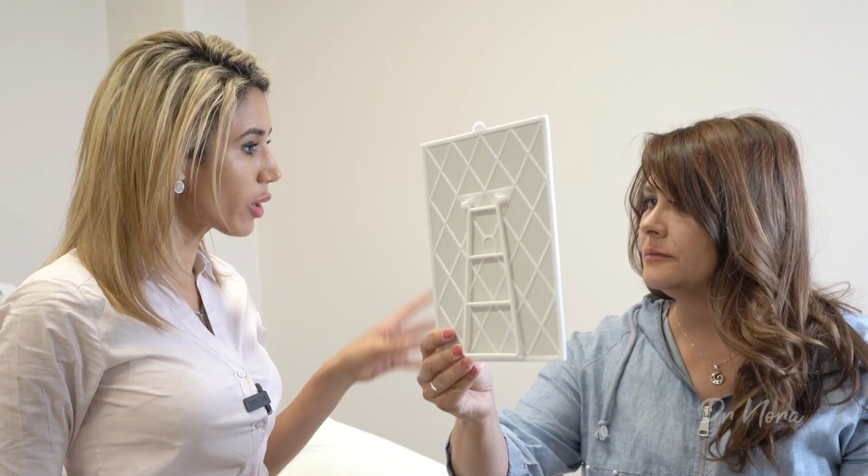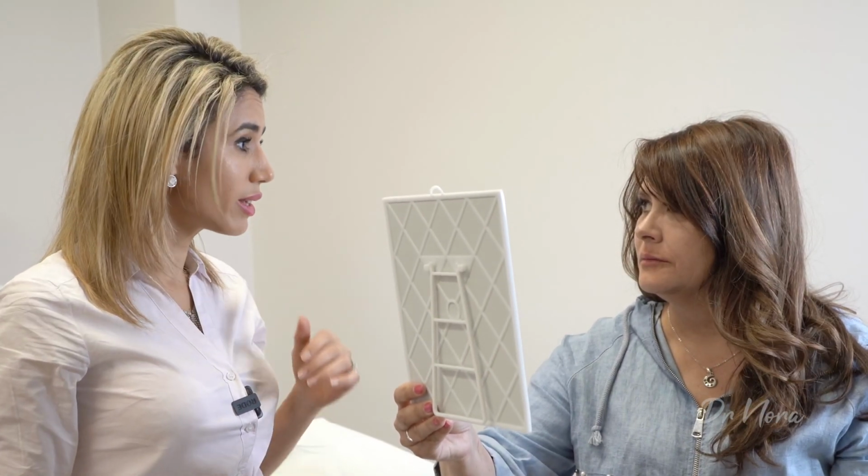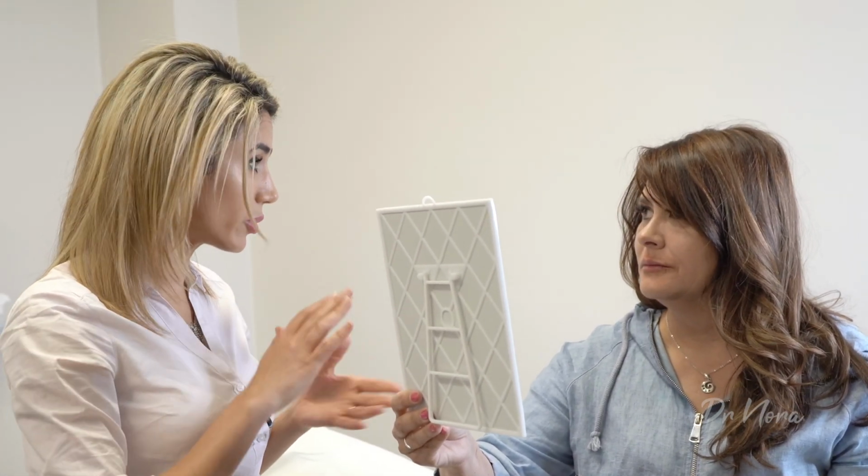So swelling will go up tomorrow and then it will reduce down the next kind of 3 or 4 days or so. Don't rub or touch the areas. Don't sort of put any lipstick or any makeup or anything like that over the lips.